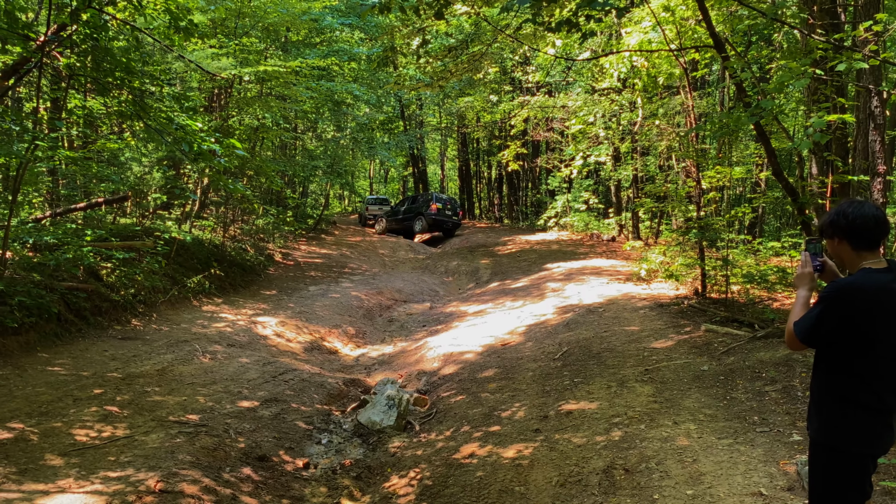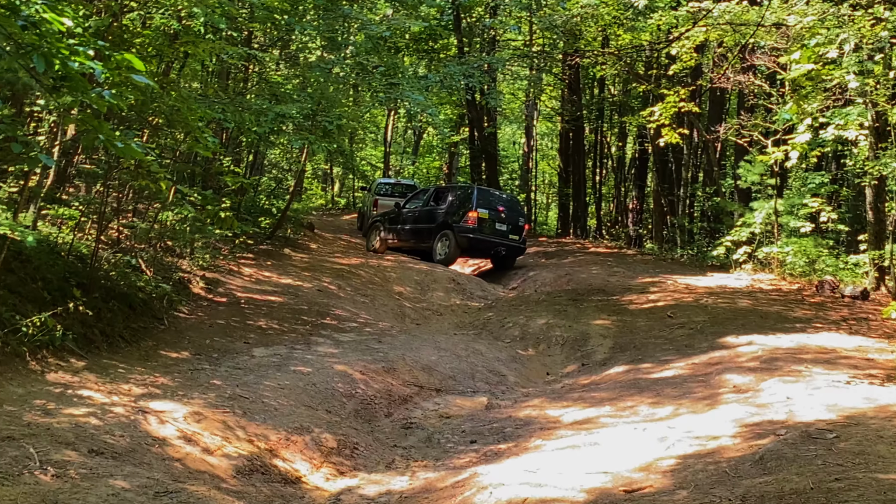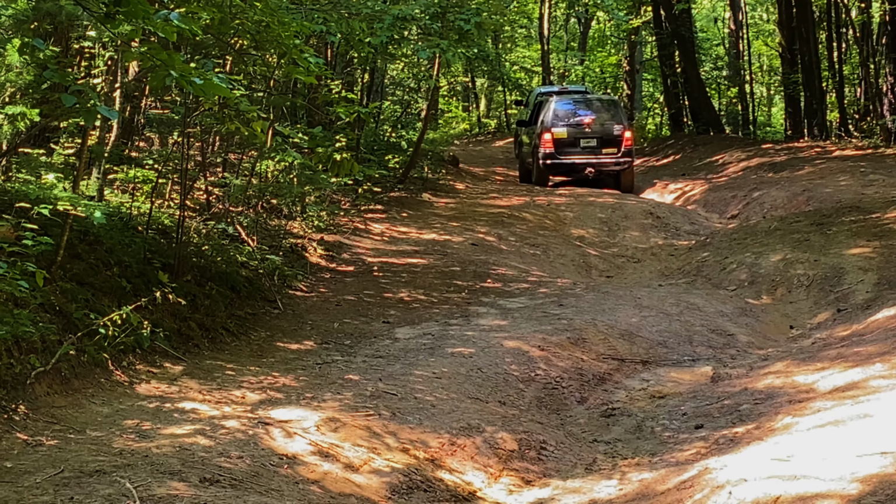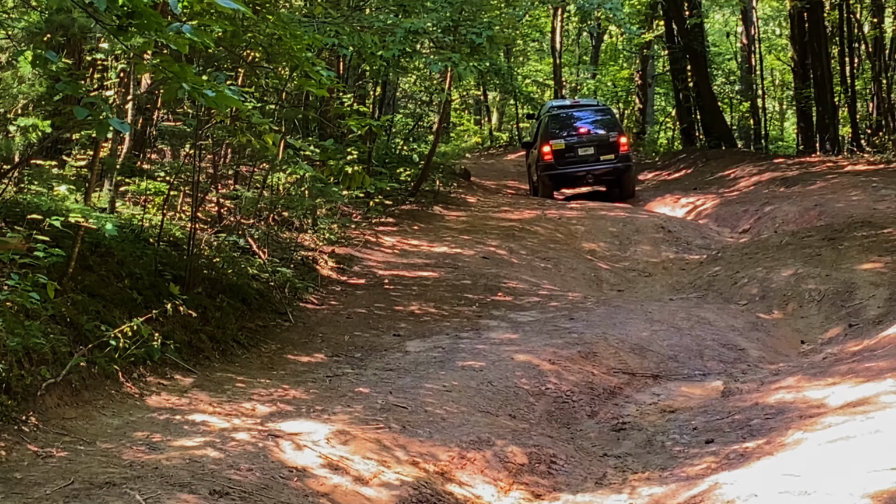What is he doing? Dude, look at the back wheel just floating. Dude. He's got them floaters on that bitch. Nuts. Okay, so.